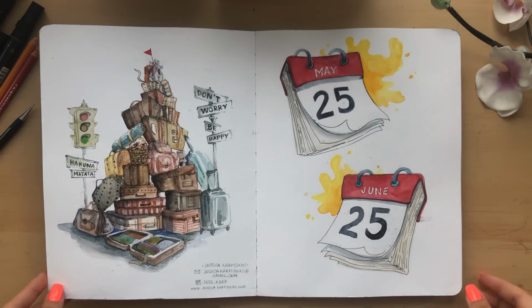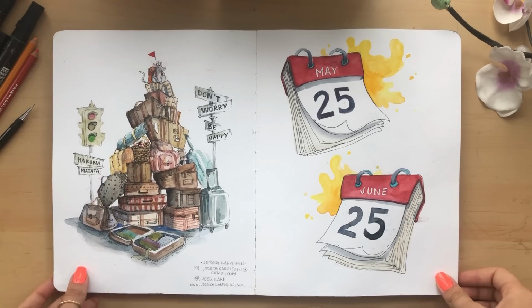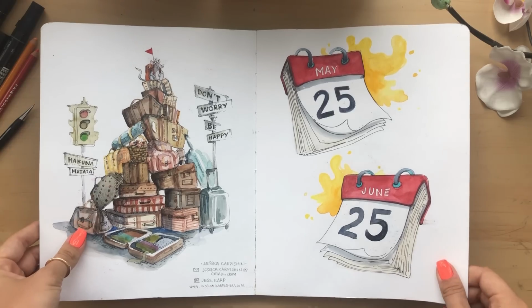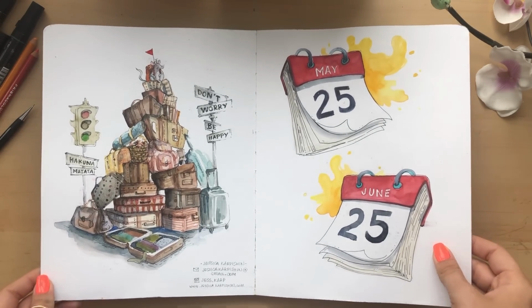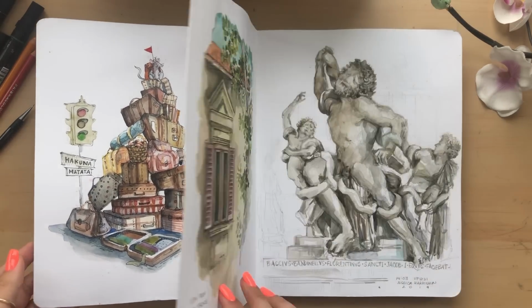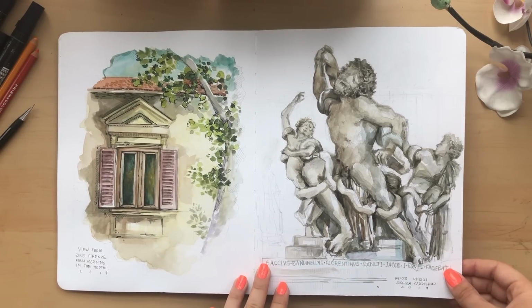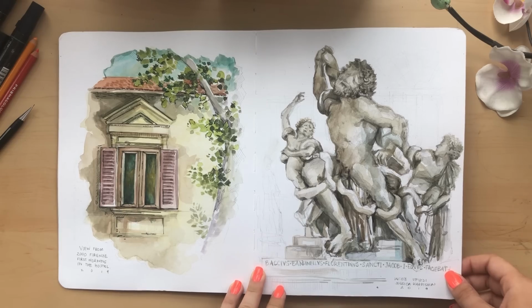All right, so prior to my trip, the day before, I created these 2 pages of me basically as a little mouse getting ready to travel with all my suitcases, and I was there from the end of May to June. And as soon as I got there, I was super jet lagged out of my mind, but I sat in the courtyard of my hostel and I painted that window on the left.